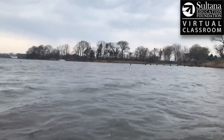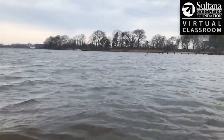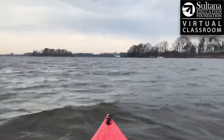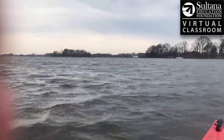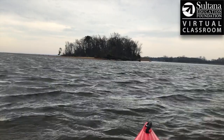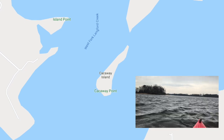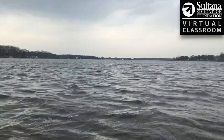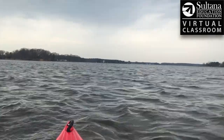Okay, so I've rounded the corner that I mentioned with the sandbar earlier, and I'm headed down creek towards the area where it meets the river, and you can see up ahead, straight ahead. You probably can't see it through this, but you can see where the two forks of Langford Creek meet over there, and there's an island that will be our goal here called Cacaway Island. Okay, so I've reached my goal, Cacaway Island. You can see there's a marina over there, and up this way is headed up the West Fork of Langford Creek. Pretty cool. So I'm going to circumnavigate it.